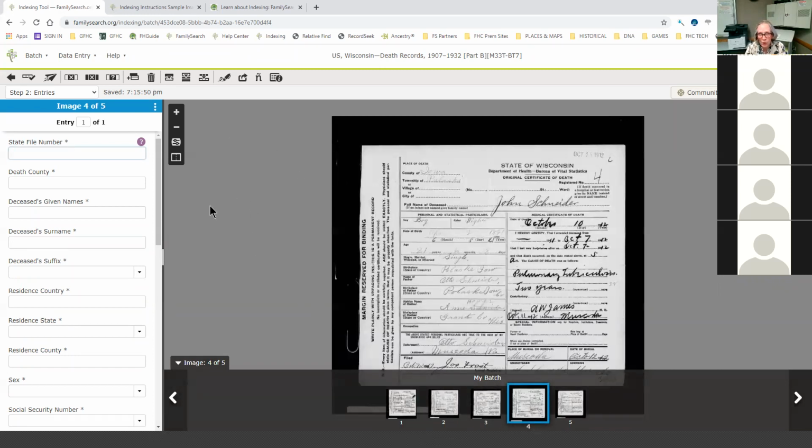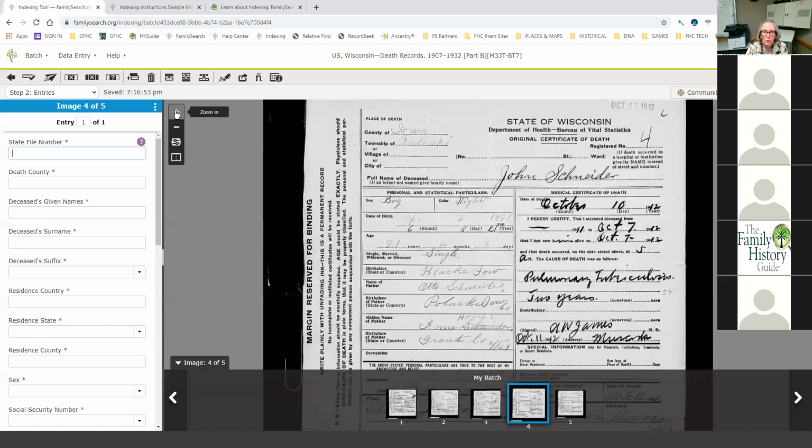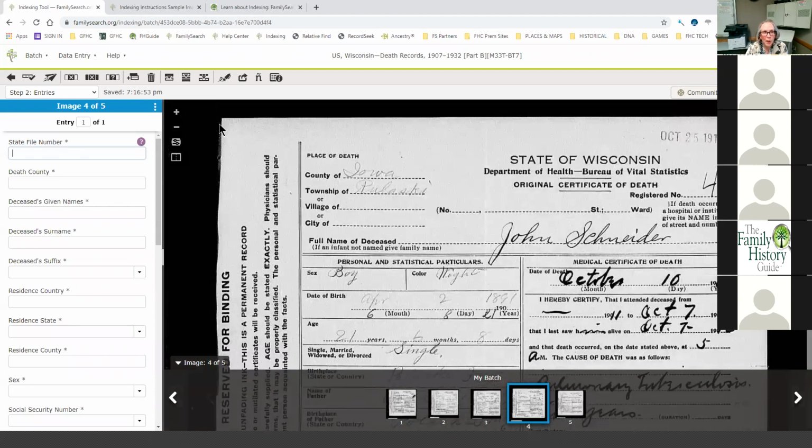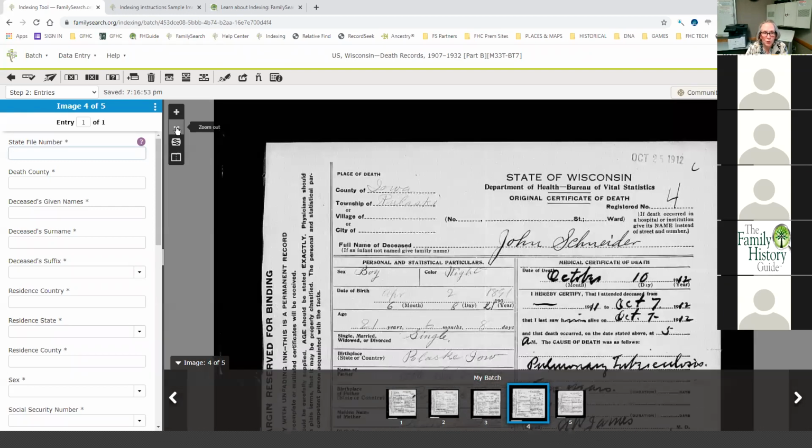But the easiest way to learn how to index is to actually go through and do it. So we're going to go through a couple of examples. And I'm going to try and give you some information about the process that you go through when you index. So first of all, if you look here on the left-hand corner, you can see that there are 4 little buttons. And this button up here is the zoom in, which I'm going to do because I have to have everything big. And if you want to zoom out, underneath it is the minus button, so you can zoom out. I'm going to zoom back in.